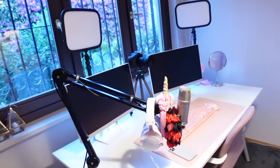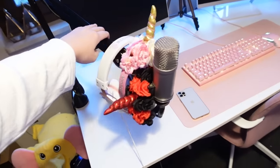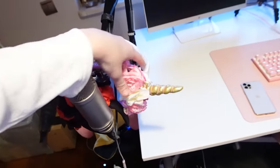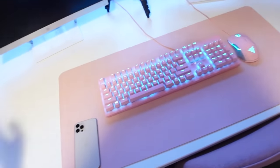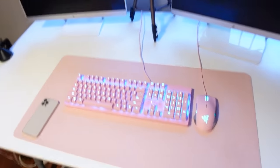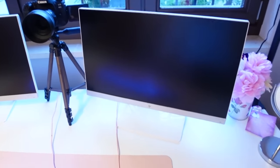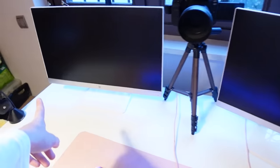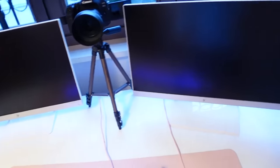And here we have my actual office. So I have a microphone, of course. I have mine and Moody's unicorn horns right here. And I have a pink keyboard, pink mouse, and a pink bat, and of course my screens. The screens are actually quite small. I wish I had some bigger ones, but I really like that they're white because it matches. And here I have my camera and my camera stand.